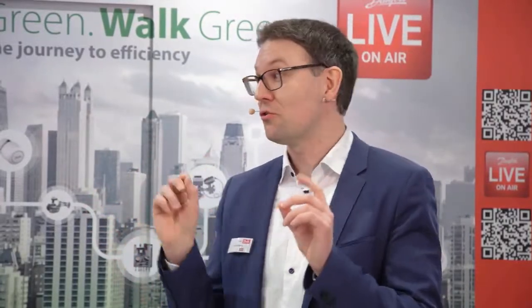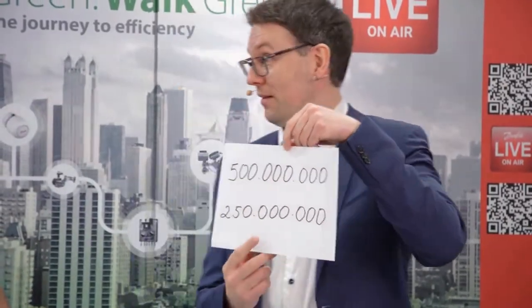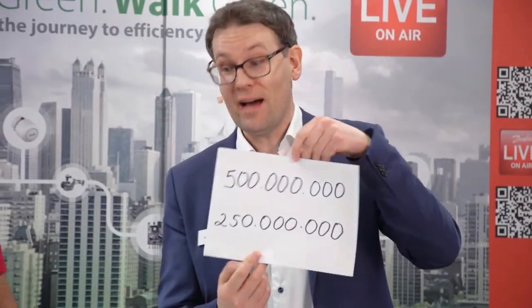Now, I will not be doing more trivia, but I'll show you two big numbers. Out of this 1 billion, we have those two numbers here. 500 million, so not 1,000, million, 500 million, they have valves like this. So this is a manual valve, basically meaning that you set it to a certain point and it stays like that, the same amount of hot water that goes there, no matter if it's too hot because the sun is shining, but you'll keep on heating, right?